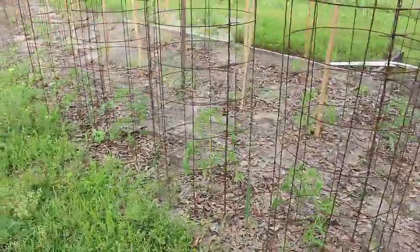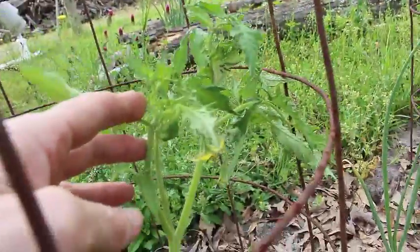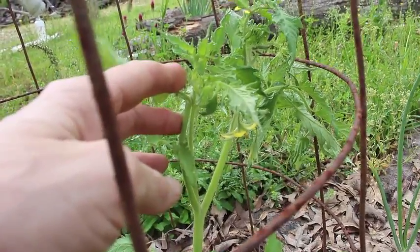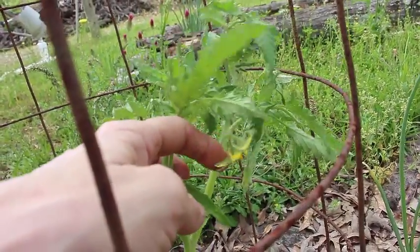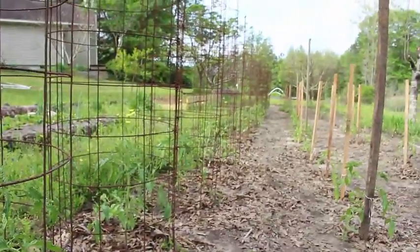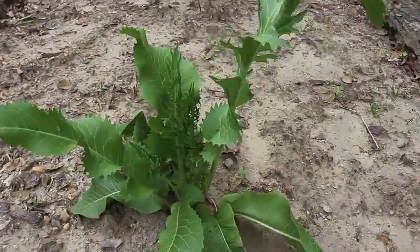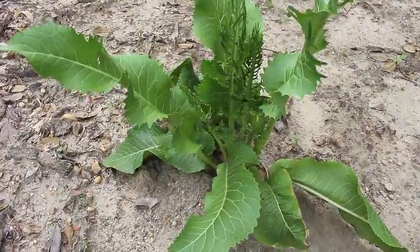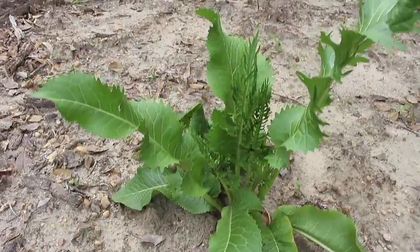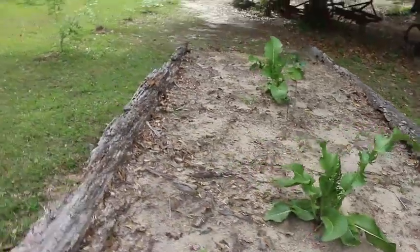Our tomatoes are doing pretty good. Danny's got most all of them staked. They're even starting to bloom. As you can see, we've staked a lot of them. This is the horseradish from Alderman Farms. Got 3 plants that are doing awesome. Looking really, really great.